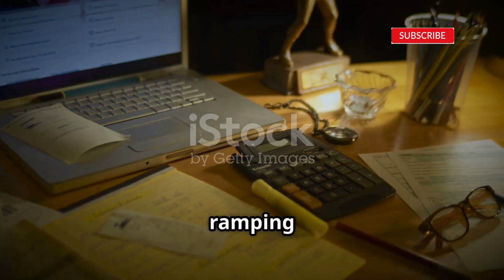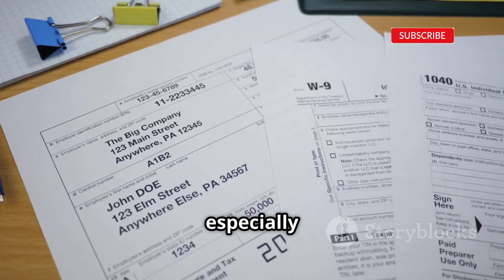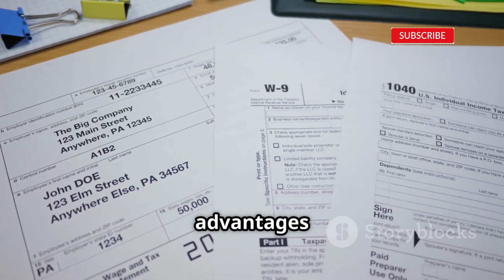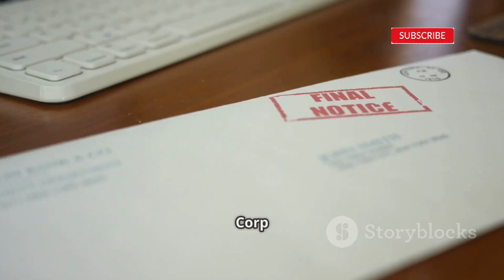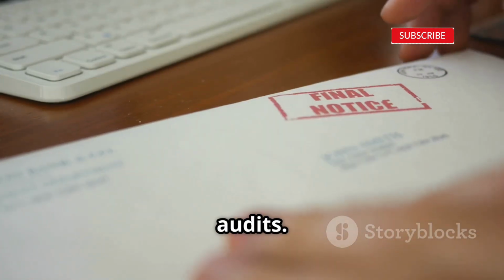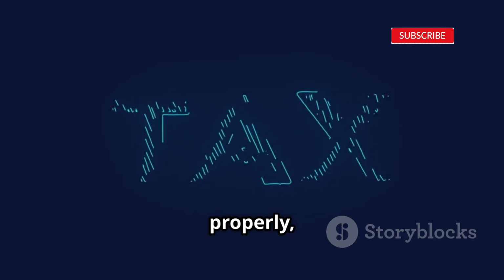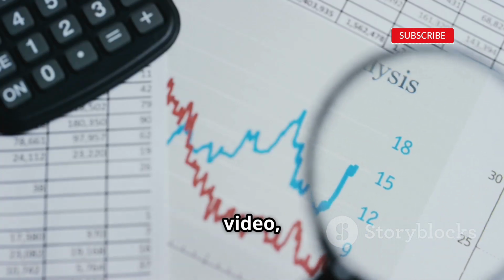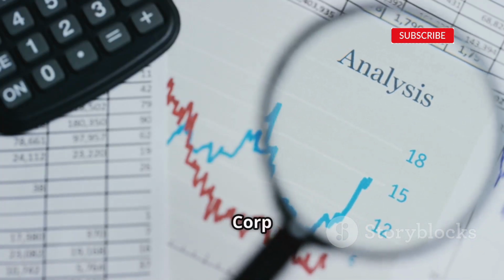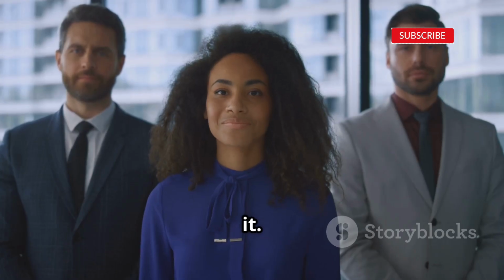With the IRS ramping up its enforcement efforts, S Corps are increasingly under the microscope, especially because of the significant tax advantages they offer. I'll break down the top 3 critical mistakes S Corp owners often make that can trigger audits. This includes how you classify your workers, how you pay yourself properly, and how you handle company money with care. By the end of this video, you'll know exactly how to keep your S Corp compliant and safely off the IRS radar. Let's get right into it.